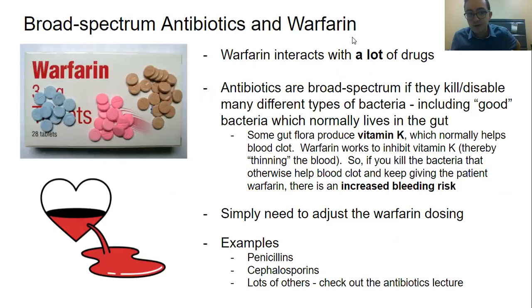Next, we have our broad spectrum antibiotics and warfarin. Warfarin's going to come up a lot. If warfarin were trying to be approved today, it probably wouldn't have been approved because of how many drug interactions it has. However, it's a very, very old drug. It's a very effective drug. And for this reason, despite all the drug interactions, we still have it. But anyway, warfarin interacts with a lot of drugs. If there's an interaction problem on the PTCB and you're not sure what it is, but warfarin's an option, most likely it's warfarin. Anyway, antibiotics are considered broad spectrum if they kill or disable many different types of bacteria.